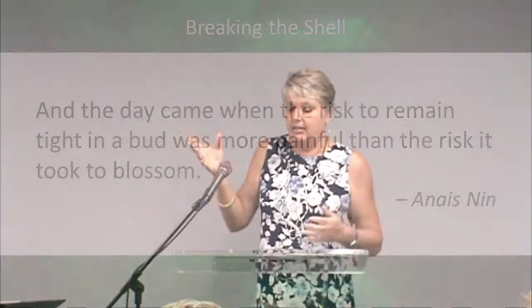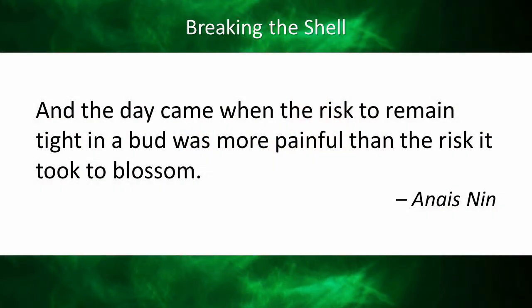The pain of staying cramped inside the shell is hard to bear. And the pain of breaking out of it is harder even still, but the promise of a bigger existence is compelling. And it's always calling us, isn't it? We all feel that pull. And I believe there's something inside of the chick and inside of all of us that knows, if I don't get out of this shell, I will die in here in the pain of tightness. Anais Nin famously said, "And the day came when the risk to remain tight in a bud was more painful than the risk it took to blossom." And so we push on to something greater, and our understanding of the world and how it works and our place in it begins to change.